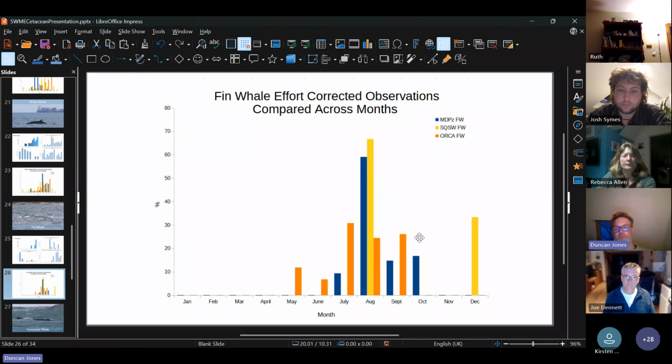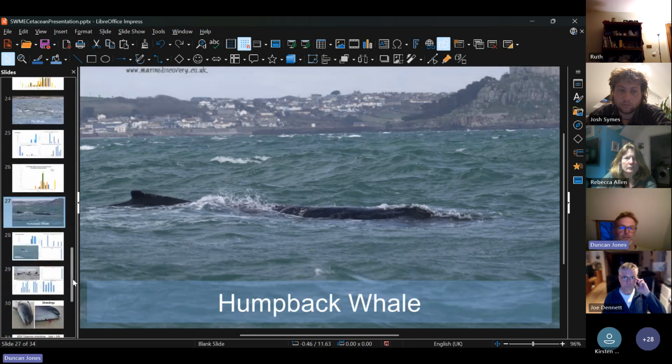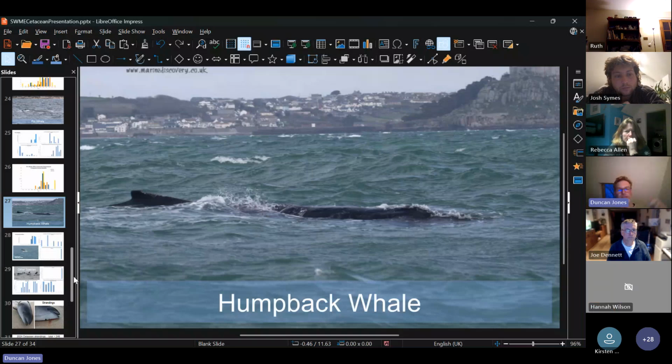There's peak summer months, although there's this spike in the Sequest data in December as well. Humpbacks. So obviously we've had lots of humpbacks sighted off Newquay this year, but that's obviously in next year's data. And also they're mostly ad hoc sightings. And when you get humpbacks along the coast, lots of people come out to see them, and you get lots of sightings coming in, but without the effort, you can't tell if that's for the same animal or not.